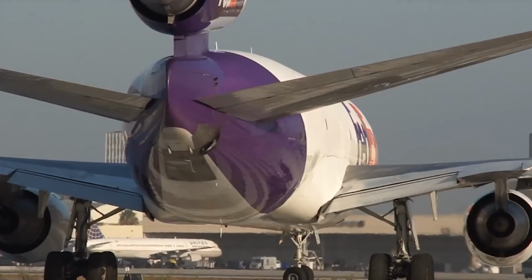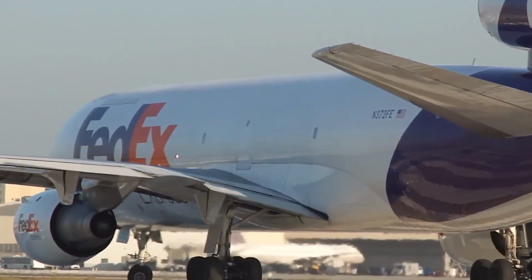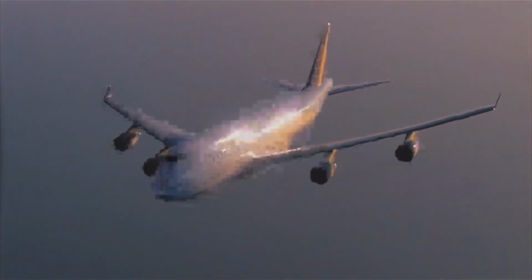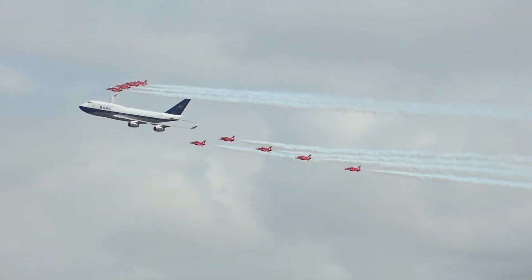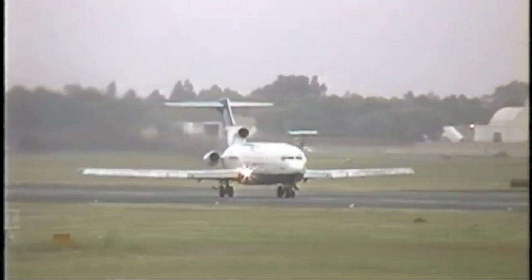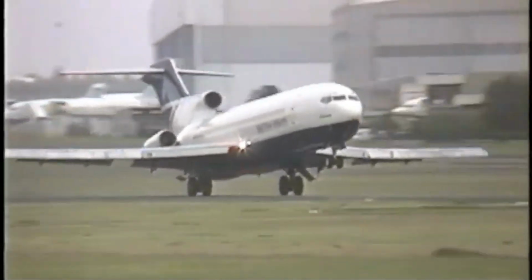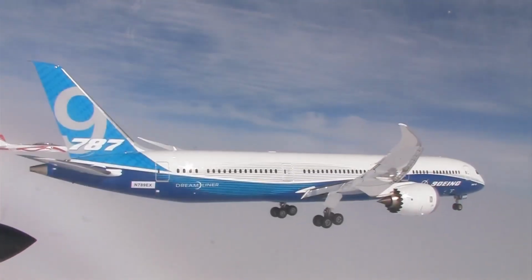There's a fascinating psychological dimension to the trijet story that's often overlooked. For decades, passengers associated engine count with safety. More engines meant more redundancy, a compelling logic that helped market 4-engine aircraft like the 747 as the ultimate in safety. When trijets emerged, they benefited from this perception. 3 engines seemed safer than 2, and the aviation industry did little to discourage this belief. But was it actually true? The data tells us a different story.